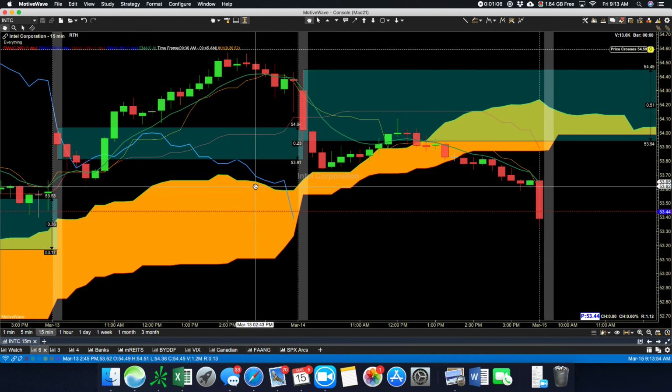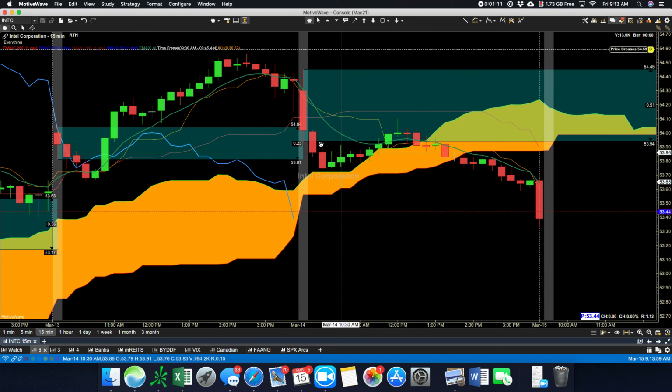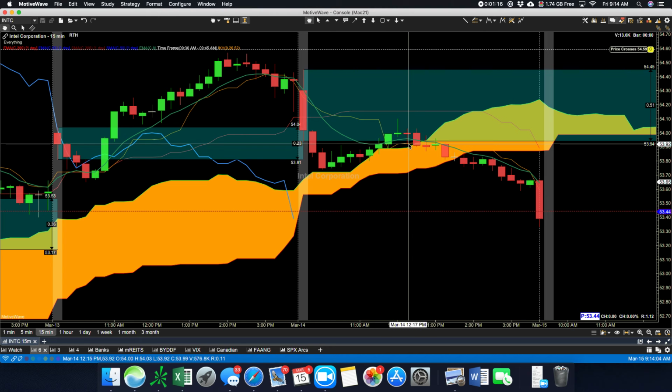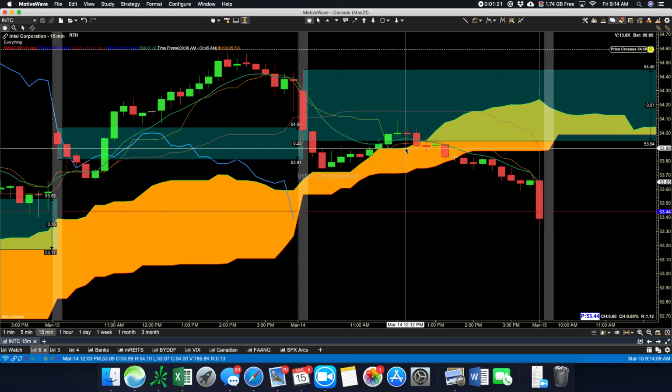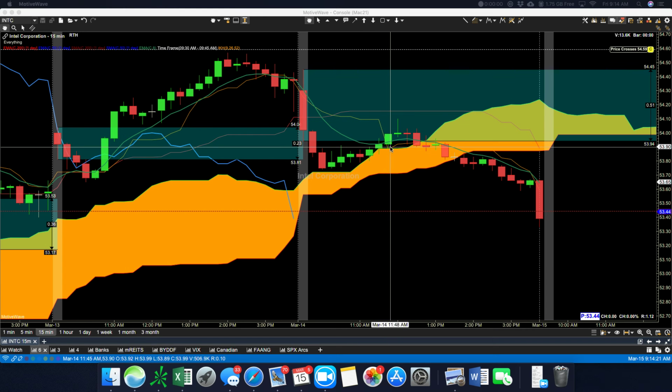So here's the 15-minute Intel chart. And it was right around here, where I just felt that it was time to get out. We've been following the 15-minute cloud, and the Chikou span was getting some support. But once it broke through these candles here, I was looking at upward resistance, and maybe downward pressure would be maybe the play of the day. So I put a 20-cent trailing stop on it and got out.